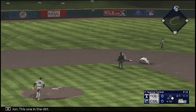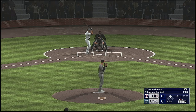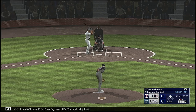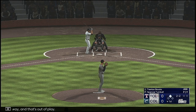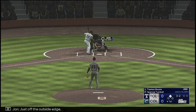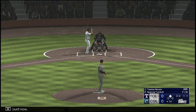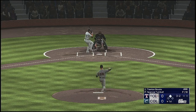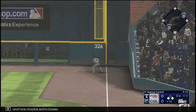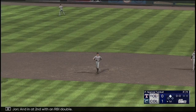This one in the dirt. Safe! Man at second. Foul back our way, and that's out of play. The pitch, just off the outside edge. Full count now. Hammered, and now maybe extra bases, and they'll score first. It's one zip, and in its second with an RBI double.